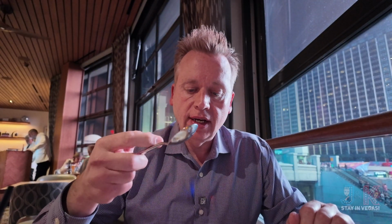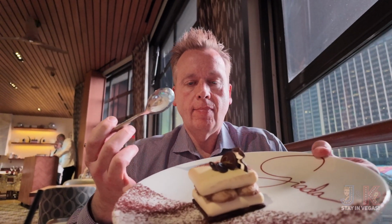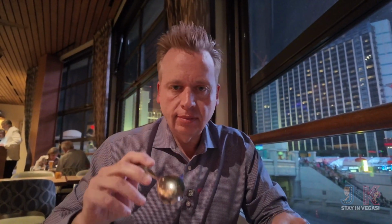And last, certainly not least, some tiramisu. Look at that. I've only had tiramisu like one other time, so this will be a little bit of an adventure for me as well. That was really good.